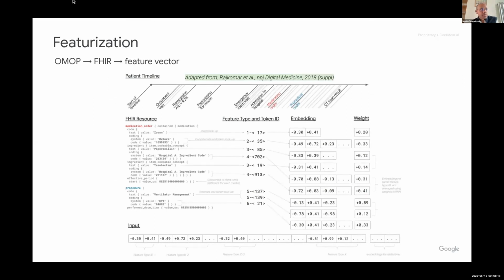One thing that may be interesting to this audience is around the featurization. So we are using OMOP data, but the Google infrastructure that was originally presented in this Rajkumar paper from 2018, which Nigam was also a co-author on, is based on the FHIR representation. So we actually map OMOP to the FHIR schema and then featurize that into a feature vector.